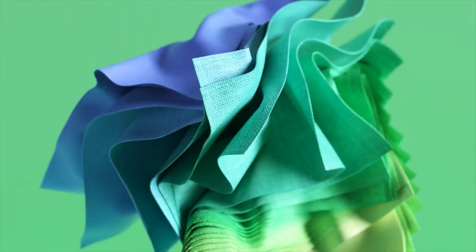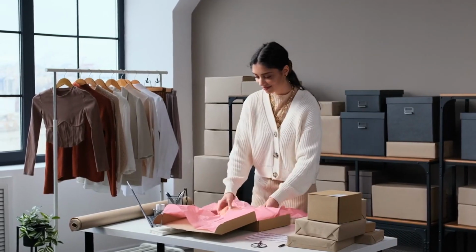Rolling your layered outfits together can save even more space. Place the base layer first, then roll with the outer layers. This keeps your outfits together and makes unpacking easier.